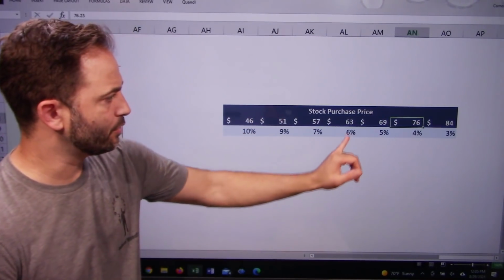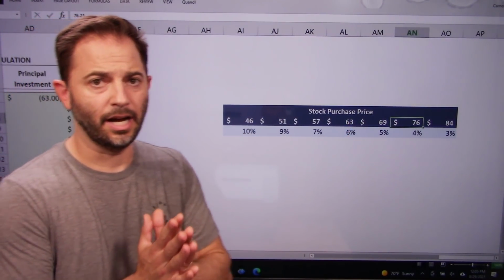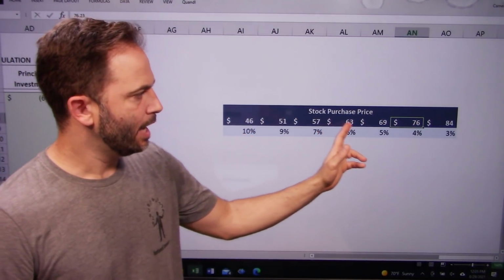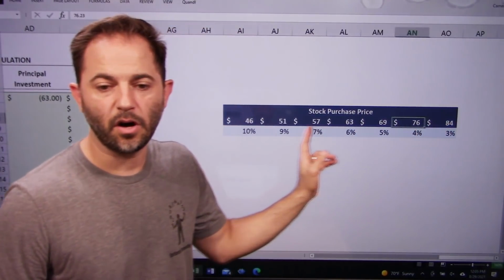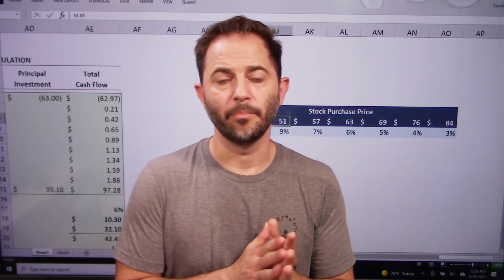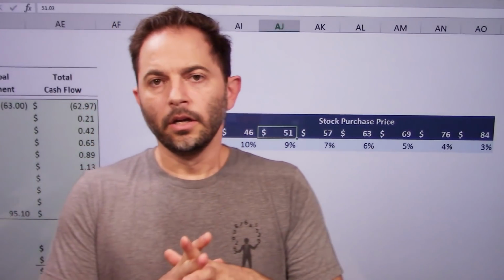Here's the distribution. So $63 a share at 6% IRR. Assuming nothing changes here, this is the same forecast. If I buy it at a more expensive price, it falls. If it gets cheaper, I don't know, less than $50 a share, it'd be a really, really great buy. So this is my forecast and valuation for Twitter.